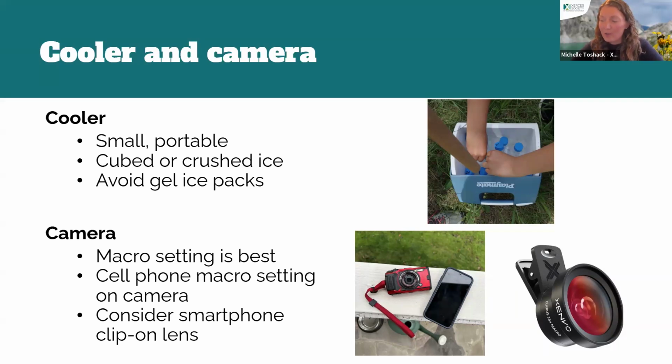So if you have a macro setting on your phone or on your camera, make sure that you use that. A lot of times that's indicated with a little flower icon. If you are using a cell phone, I highly encourage you to use a clip-on lens like the one shown here. This Zenvo lens is a 15x, but there's a variety of different options that you can find online. Just make sure that it fits your type of camera on your phone. But this magnification between 10 and 15x will make a pretty standard cell phone camera into something that is actually usable for taking photographs of bumblebees.